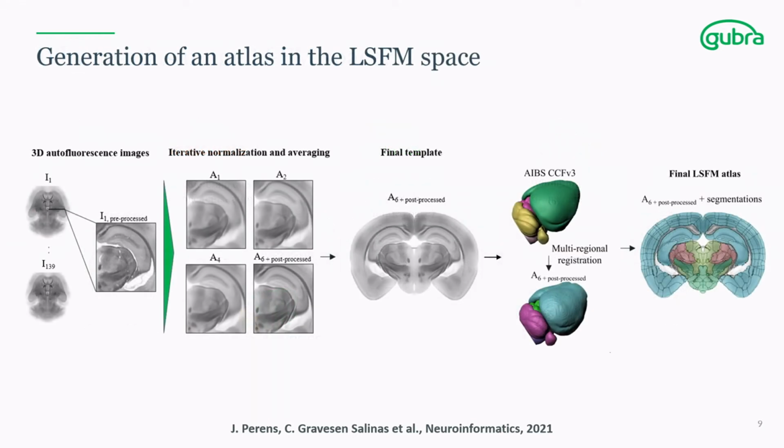So here is a workflow for generating a light sheet brain template. At first, we collected 139 high-quality images of whole mouse brains. We made a brain template by iteratively registering and averaging them. And here you can see one of the coronal slices of this template. Then we did a multi-regional registration between the Allen and the light sheet template, and brought all region delineations from Allen to our light sheet. And here you can see the result for the coronal section.